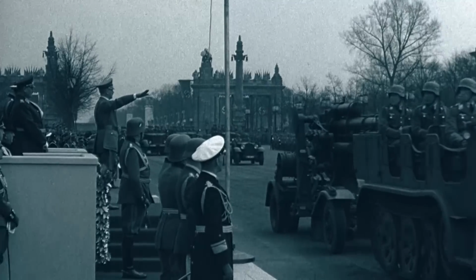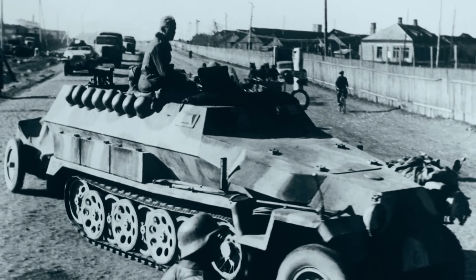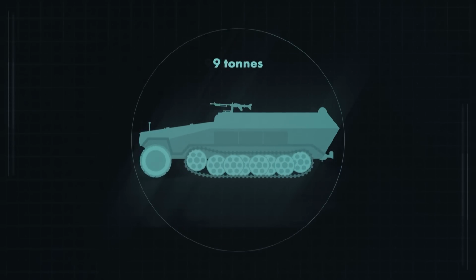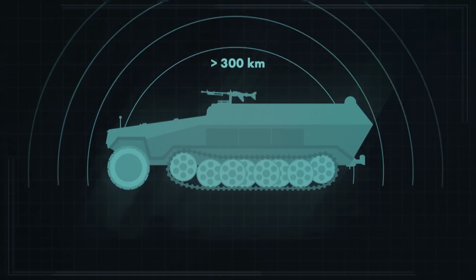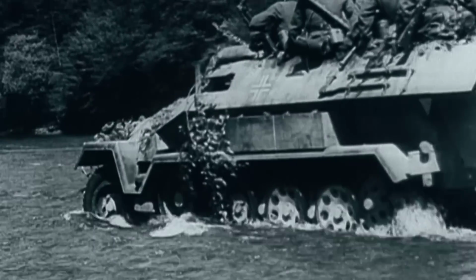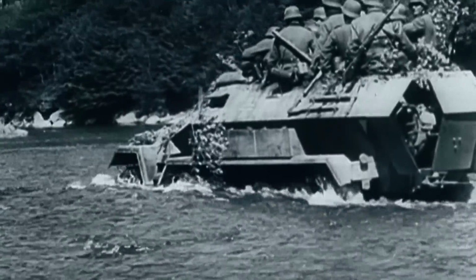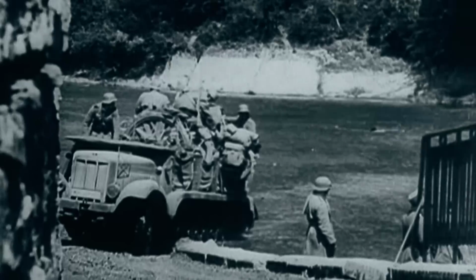Perhaps the most famous and widely used of those German machines was the ST KFZ 251. A robust and reliable half-track that weighed 9 tons, had a top speed of 55 kilometers per hour, and a range of over 300 kilometers. It had the maneuverability of a wheeled vehicle, but still had the load carrying capacity of a tracked vehicle over soft and boggy ground. By combining track drive with steering wheels, the Hanomag was able to ford close to a meter of water and cope with all but the most treacherous terrain.